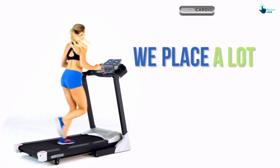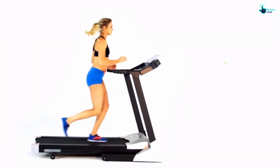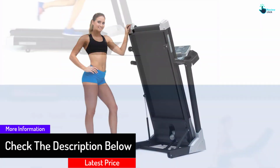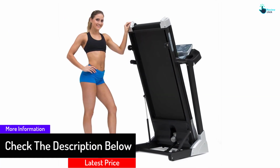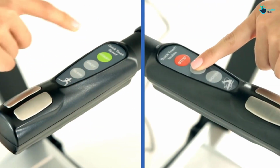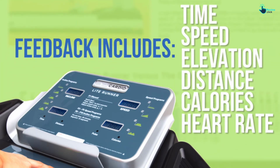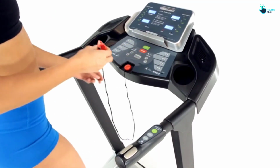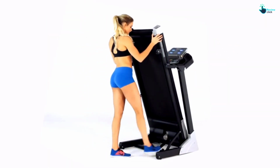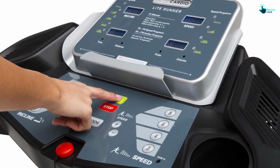Looking at the control module, we see the simple and basic design. The speed limit for the 3G Cardio Lite Runner treadmill is 12 miles per hour, but as mentioned above this treadmill is best for walking. Other specs to note are 10 different built-in programs, a 2.5 horsepower motor, a handheld heart rate monitor. Maximum user weight limit is 300 pounds for this treadmill. Running surface of the treadmill is 18.5 by 51.5 inches. It also features USB and built-in speakers.